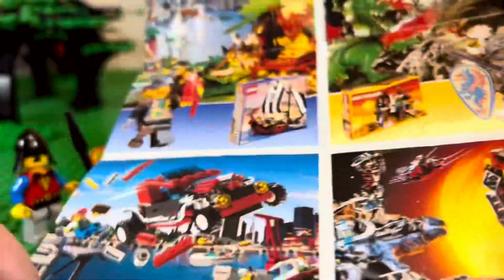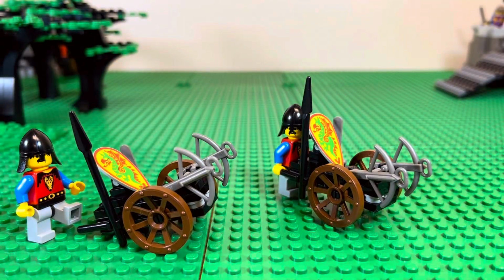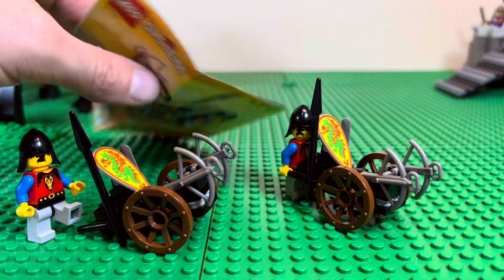So that's neat to see this tiny little catalog in this thing. That's pretty neat. I like that. A little snapshot. Just a mini catalog. But all in all, it's a pretty cool set. So 1712 Crossbow Cart, 1994.